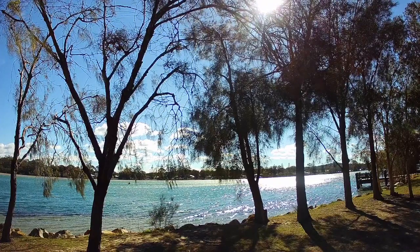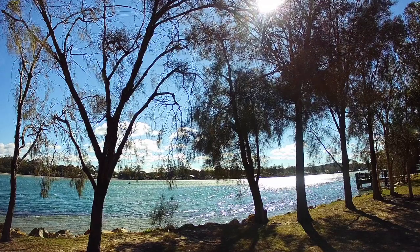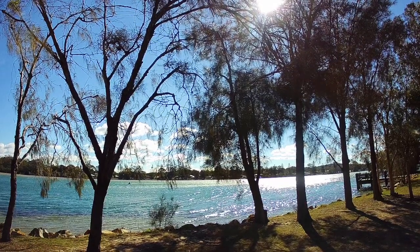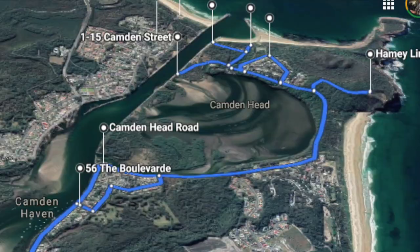Well, lunch was nice. What a terrible spot to have it, eh? Terrible views. My goodness. Never mind, it's probably time to have another look at the map and see where we're up to. And that first yellow dot there shows where we are right now at Dunbogan Reserve.